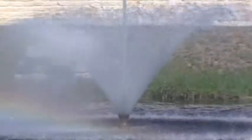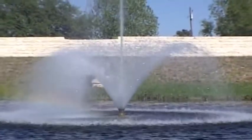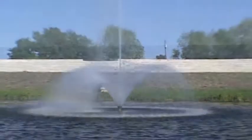A wet pond is a retention pond that contains a permanent pool of water. Planted with aquatic plants, they are more effective than filtration ponds at removing nutrients associated with landscape chemicals.